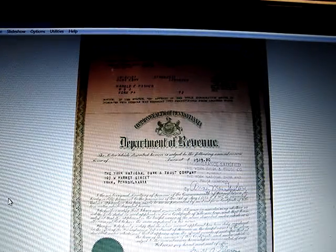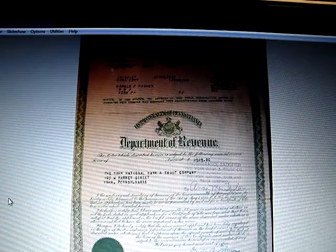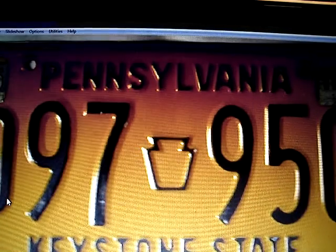Now here's the title from Pennsylvania. Prior to 1970, titles were issued by the Department of Revenue, and then afterwards they were issued by the Department of Transportation. The reason why that's a separate, I could talk about that on a different posting.